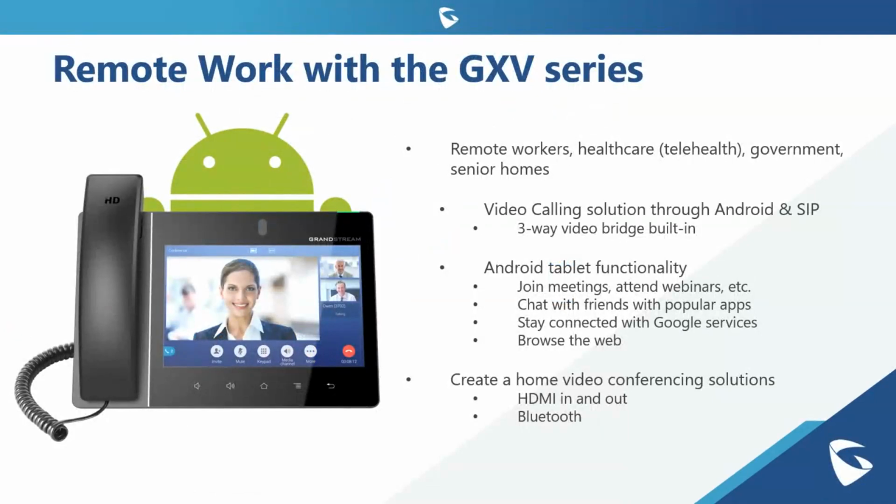Next is remote work with the GXV series. If you want video calling, this is suitable for you. It supports a built-in three-way video bridge. The OS is Android, so it's great to have this one. You can chat with friends, join meetings, and browse the web. You can also create a home video conferencing solution with this one.